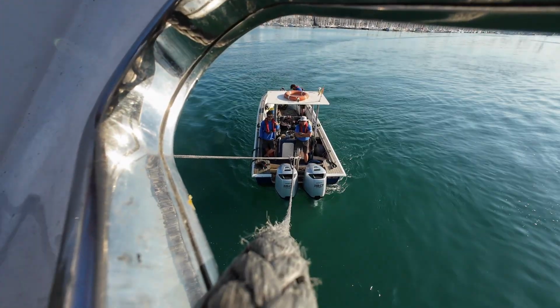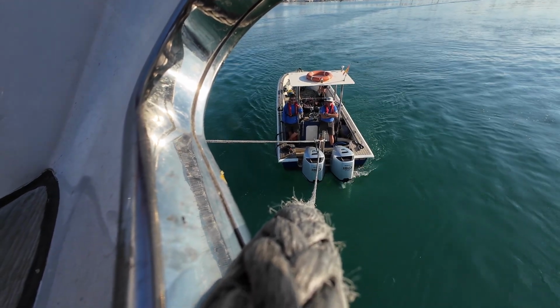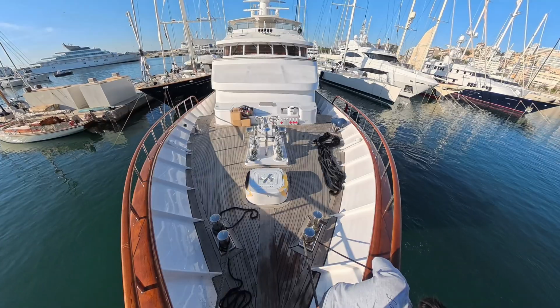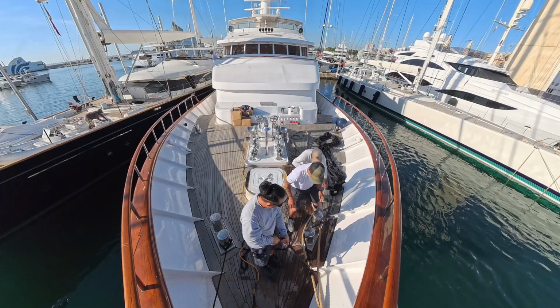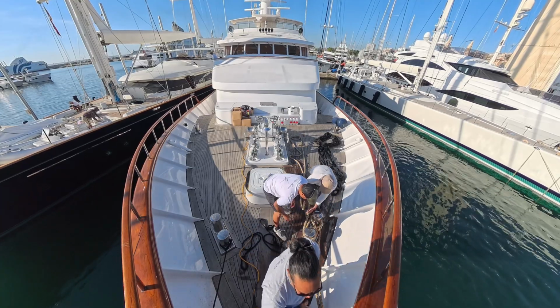We tied up safely in the marina, one of the better environments to work in after the chaos of the shipyard. But we arrived here told the engine needed attention. The engineers got to work straight away, inspecting, troubleshooting, and making adjustments. Not ideal, but nothing we couldn't handle.